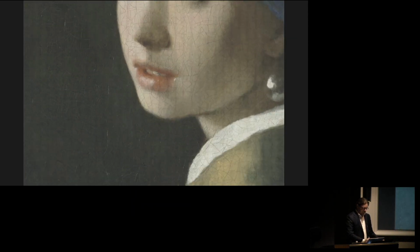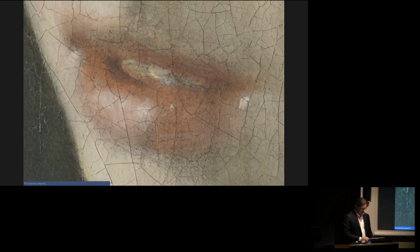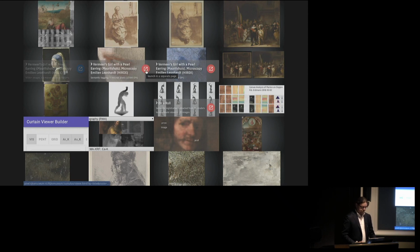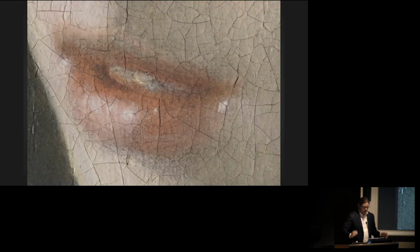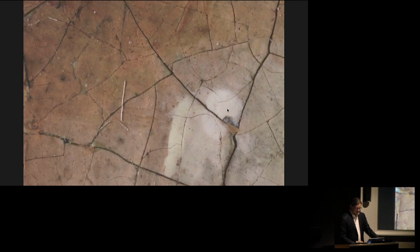So can we go farther with a digital microscope? The answer is yes. We can go to 1.1 micrometer resolution. So this is 23,100 dpi. Again, the girl with the pearl. And what this lets me do is really look at the painterly technique. So you can see here there's a little dot on her lips here, another dot, and this dot that makes her lips appear nice and moist.